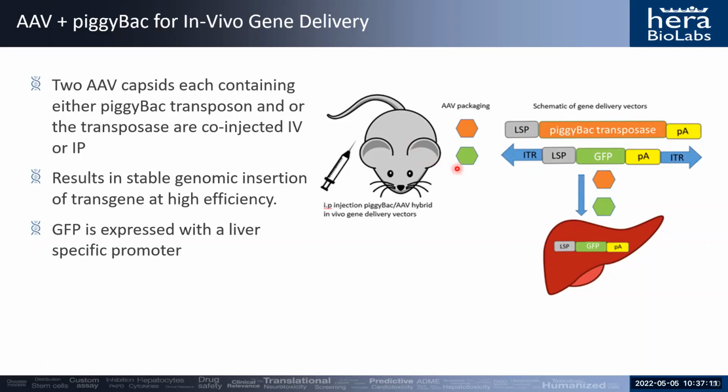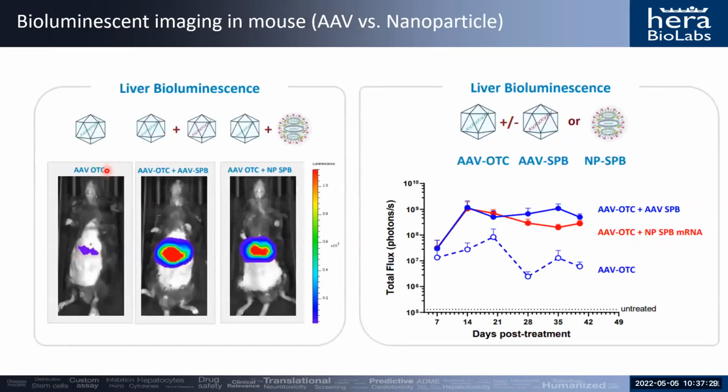And this we did liver specific, but you could do other organs as well. We have a liver specific promoter, gene of interest, GFP, flanked by the ITR delivered. So we co-inject these two AAV viruses, and you can see stable expression in the liver over time. People do this just with AAV, and you see initial expression, but over time, you lose that stability. It doesn't have the stability because it's not integrated into the genome as it would be with this combination PiggyBac approach.